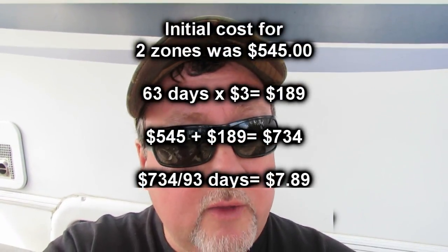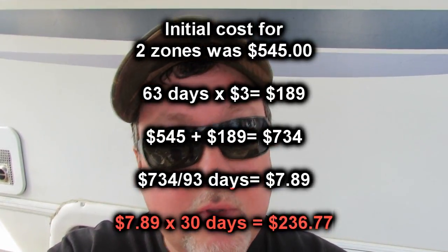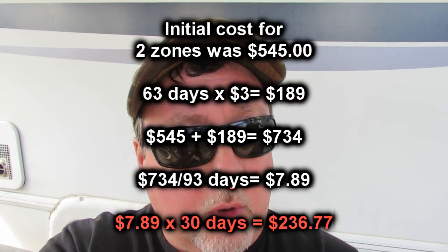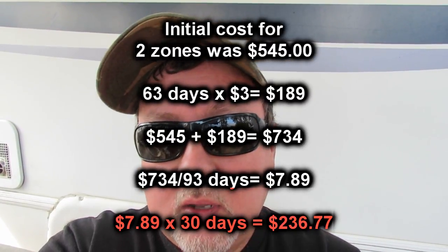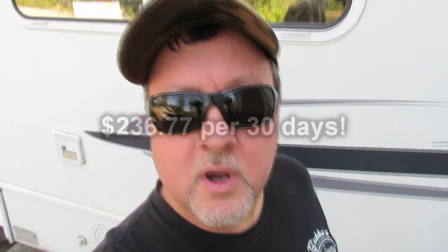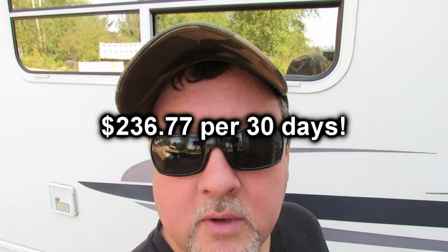So I stayed 93 days and the first 30 were free, so I basically had to pay for 63 days times $3 for each day. And we add that total to the original 545 and we get a daily cost. If we multiply that by 30 days, we get a rough estimate of what a monthly cost would be for Thousand Trails. So when we finally crunch those numbers, it looks like for a 30-day stay, I'm paying less than $240, which I think is a fantastic deal.